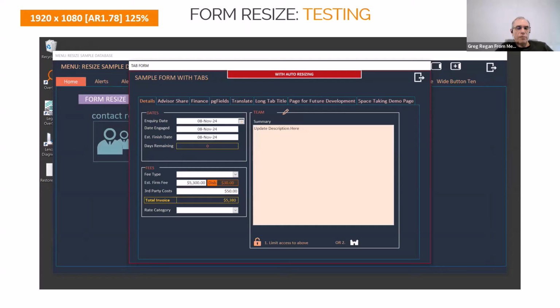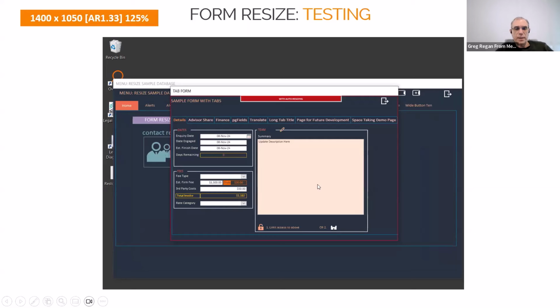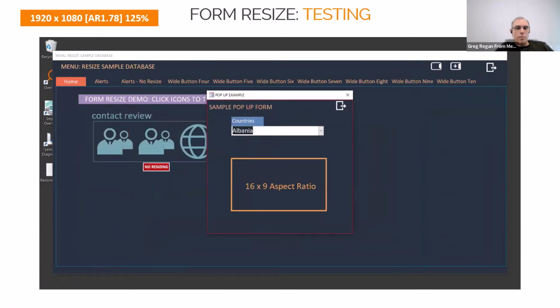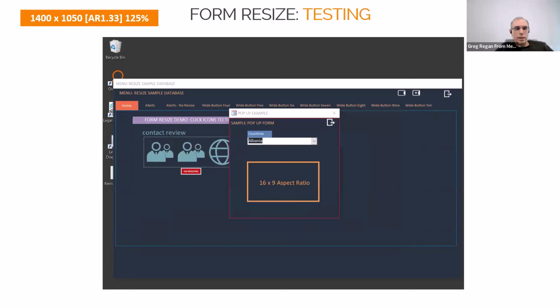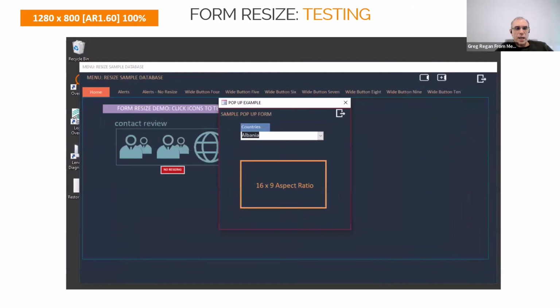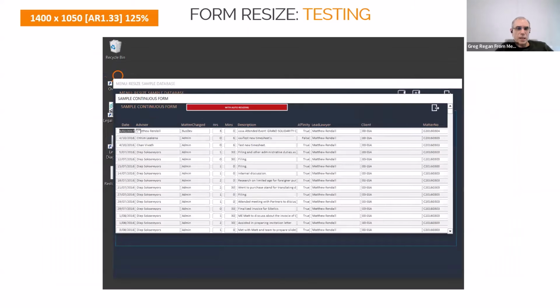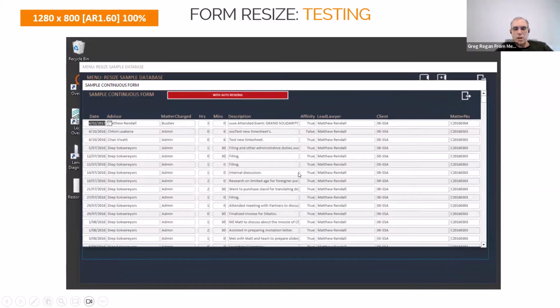If we come to the next one, one of those icons, we've opened up a form here. That's on the original developer screen. On a 1400 screen, that's how it comes out, sized pretty much correctly. And here we have an even more reduced resolution. It still shows up correctly, pretty much. And then we've got a sample pop-up form, original developer screen. The next screens are 1400 by 1050 and 1280 by 800. It's all showing up correctly. Here we have a continuous form, the developer screen, the 1400 by 1050 screen, and the next and even more reduced resolution screen.